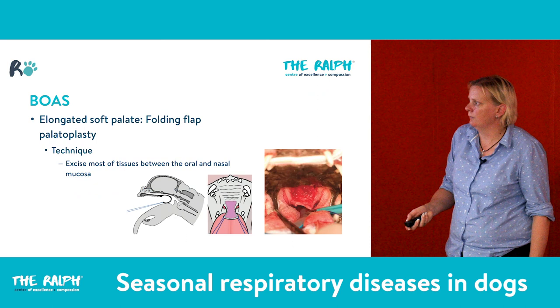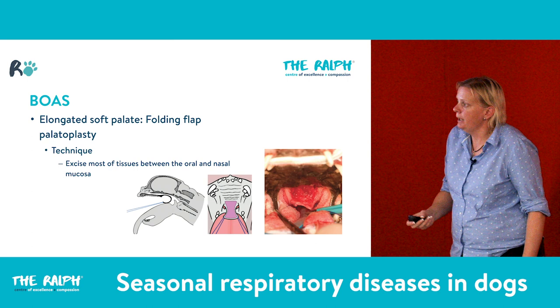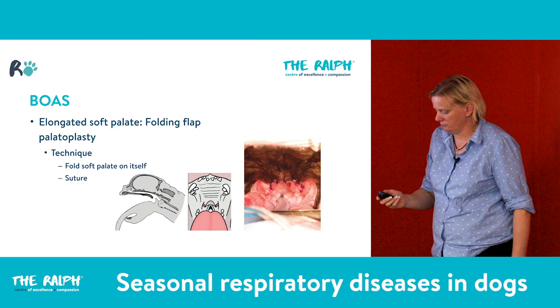remove the tissue between the oral mucosa and the nasal mucosa. Okay, so you can see on the picture on the left how it's actually now much thinner. And if you then go and suture that to that, you've shortened it as well. You need monopolar cautery to do this.